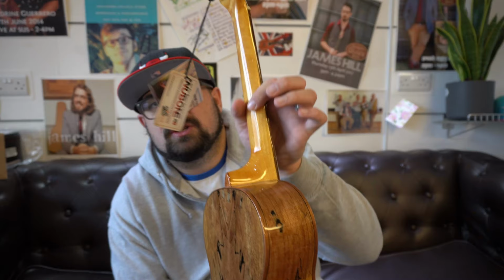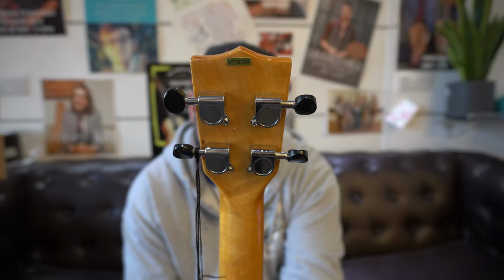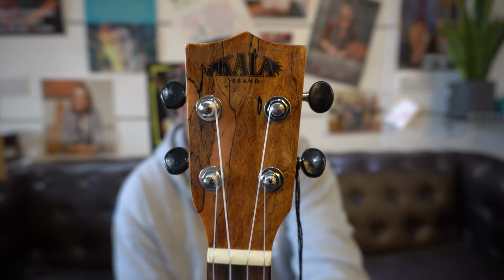You have a glossed mahogany neck, whereas many of the ukuleles we've looked at today have had satin necks. So this one has a bit more of a sticky, makes it sound bad, but a slightly more firm neck. You would wear it down over time, but from new, the whole thing will feel slightly stiffer, which some people prefer. I've often preferred that on instruments. And you also have the closed back tuners with a really cool flame maple faceplate there and the Kala logo.